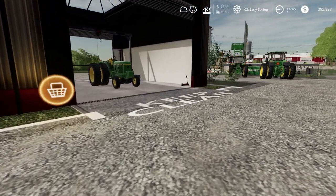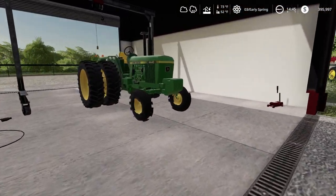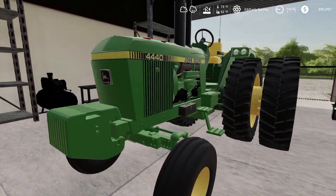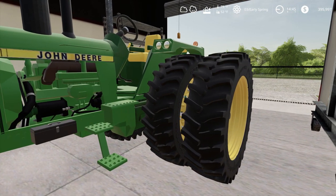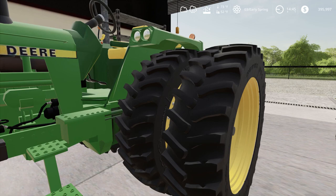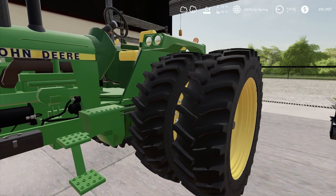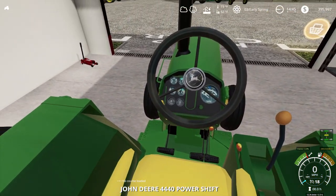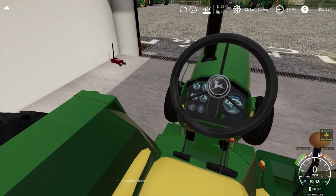This is what we came here for. A 4440, one of John Deere's best tractors they made. And this one's a little bit different because this is open station. So, power shift. Not many of the power shifts around.